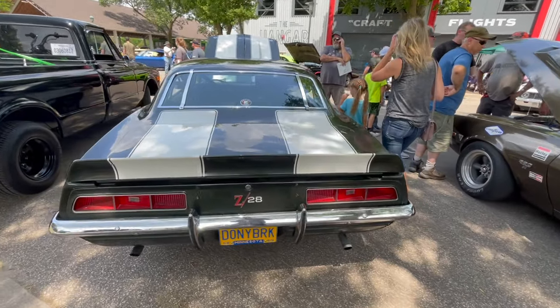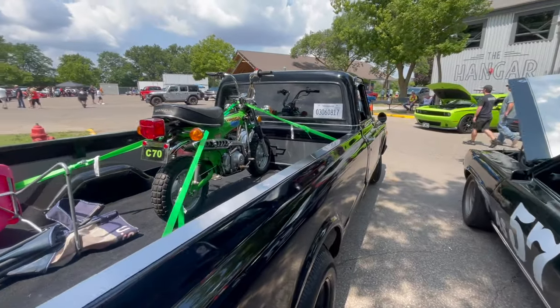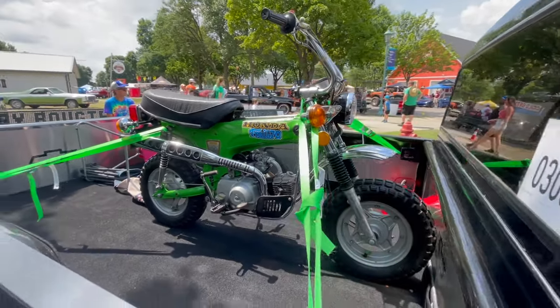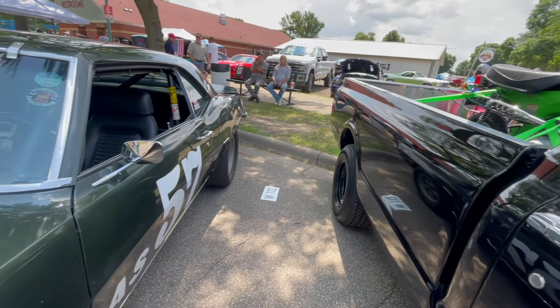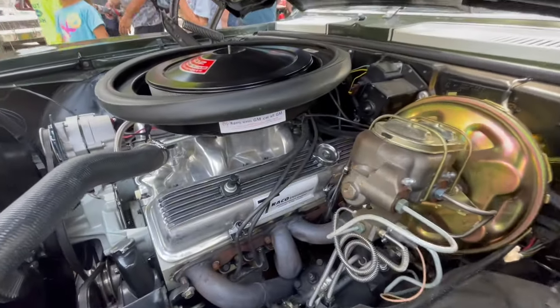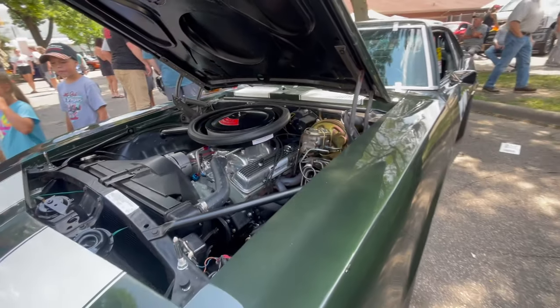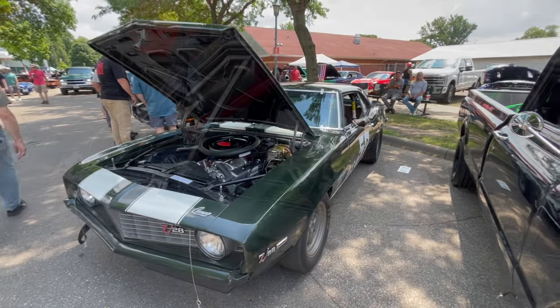Next, a little Z28. Oh, and next to the Z28, the CT70. Oh, seriously? Traco. That's a real Traco. That thing is bad to the bone.